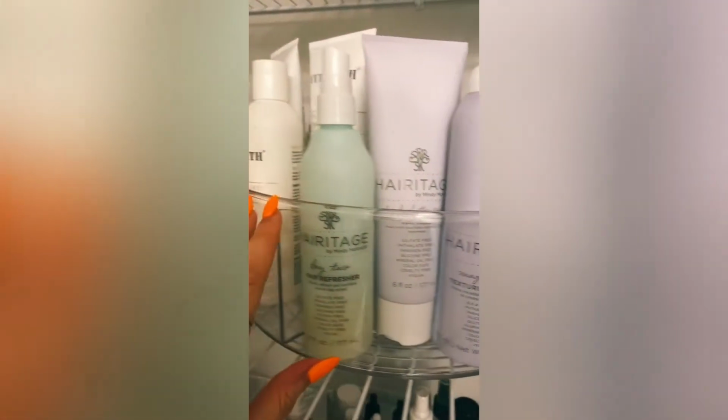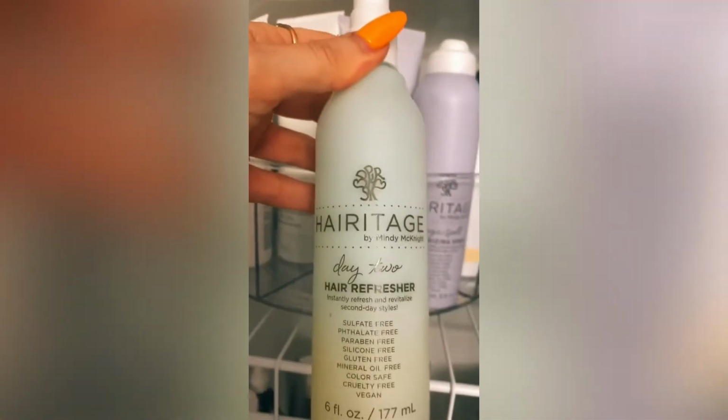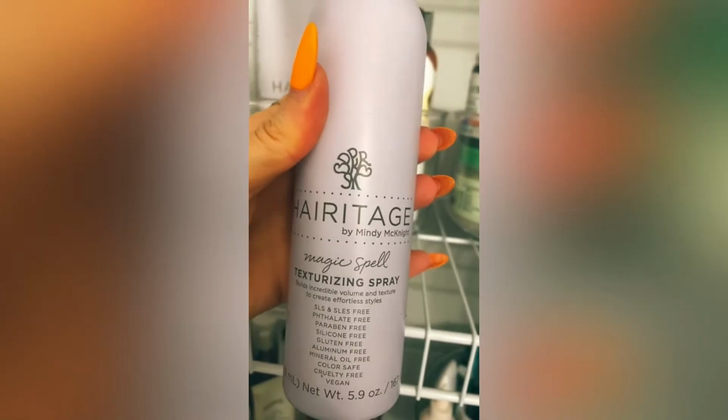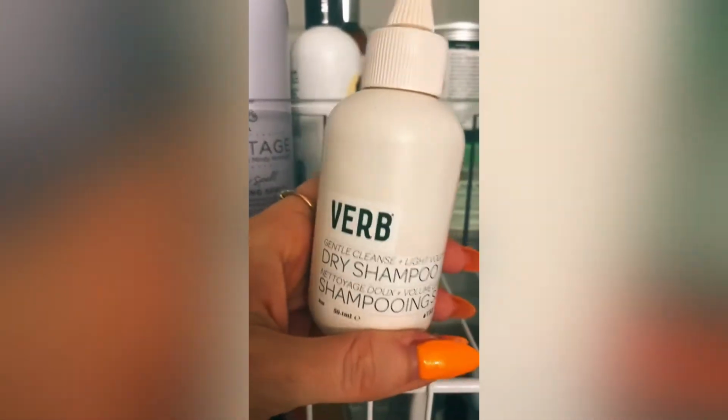Okay, next is refresh. So Hairitage actually makes a really good refresh. I use this kind of as a refresh. It's a texturizing spray, Hairitage. And my dry shampoo, which is Verb. I love this stuff. I've literally bought like 5 of these. Okay, we want to talk about shampoos and conditioner. That'll be a whole other video.